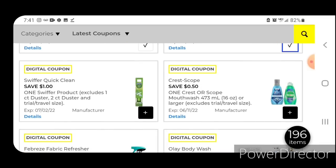Next up, $1 off 1 for the Swiffer products. These start out at $5 with the Swiffer dusters and the mopping cloths at $5. So after the coupon, you're going to pay $4. We have 50 cents off for the Crest mouthwash. They start out at $4.25, so after the coupon, you're going to pay $3.75. That's on the 1 liter bottles. But this coupon is also glitching, and it is working on the Crest travel-sized mouthwash that are priced at $1. So after the coupon, you're going to pay just 50 cents.